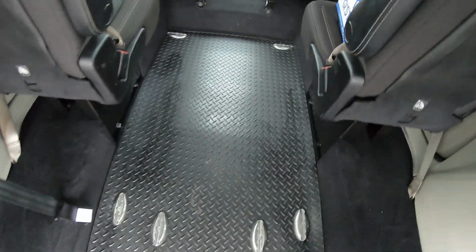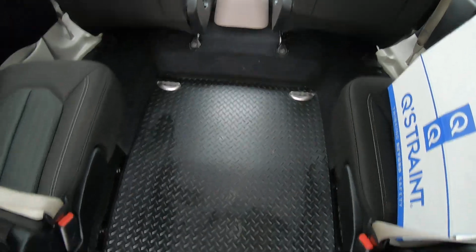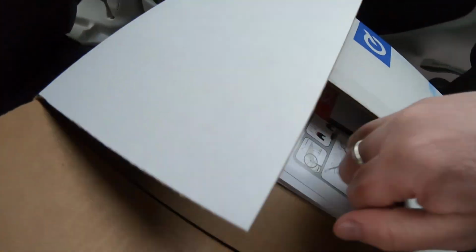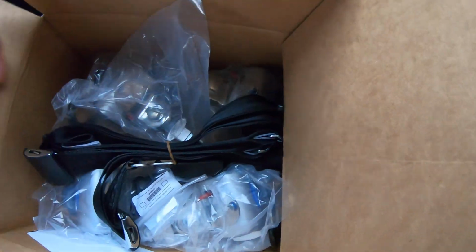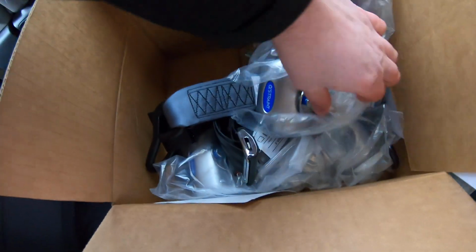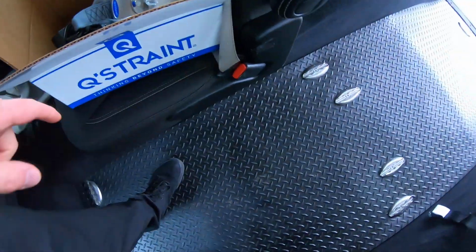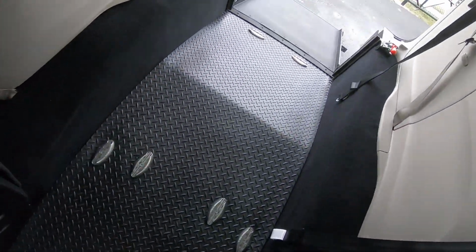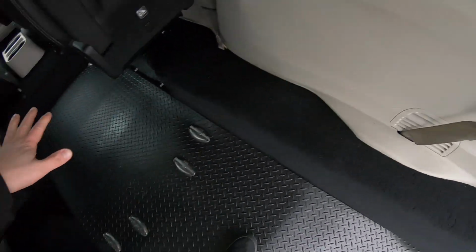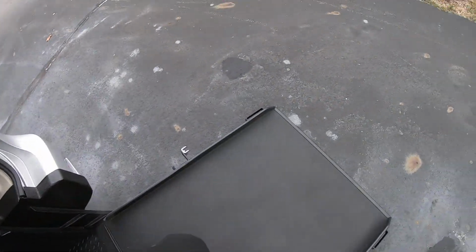It's the heavy duty rubber flooring. And there's also tie downs here for 2 wheelchairs, spots for 2 wheelchairs. It only comes with 1 set of tie downs. They're inside here. These are the Q'Straint tie downs. It's like a fancy ratchet strap that will pull right out. Push this little red button here. That will pull out, and then you can push it and it'll pull it back in. But this set of tie downs you can put anywhere on these little knuckles here, and then if you wanted to get another set of tie downs, you could, and you could have 2 wheelchairs in here at once.